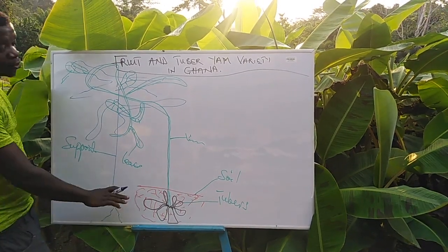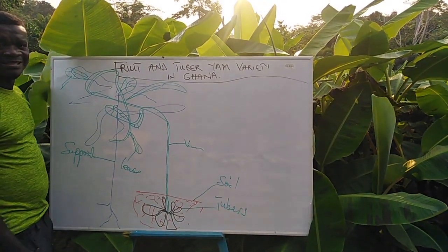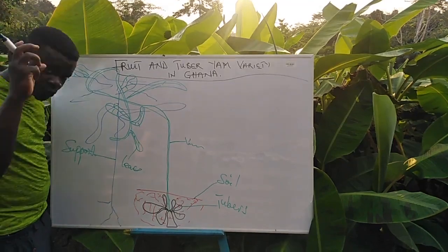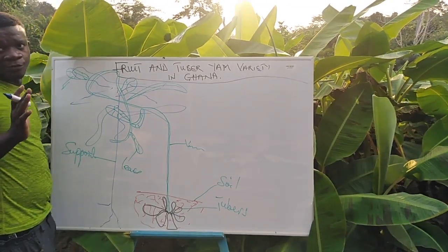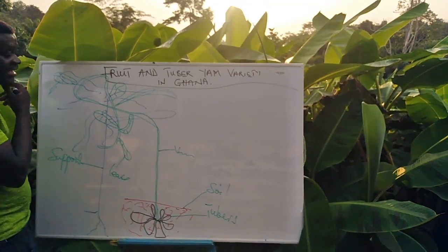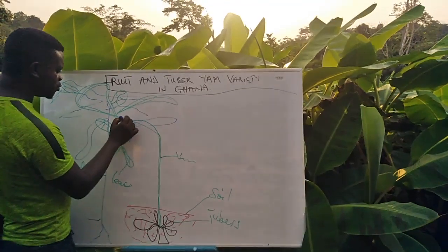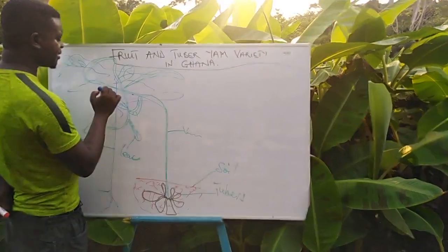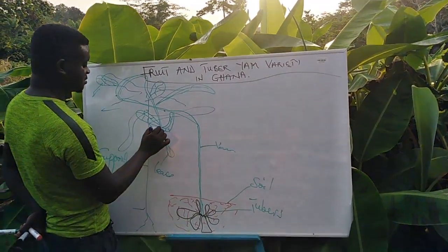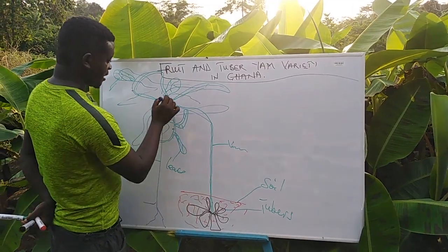Now, you will see that after producing the tubers, the leaves will be there, yet it still produces a fruit, which is also consumable. So, the fruit of the yam is found at the nodes on the vine.